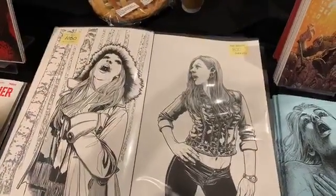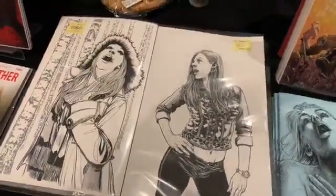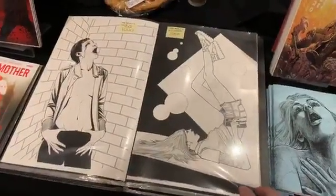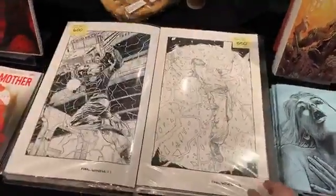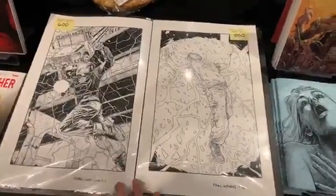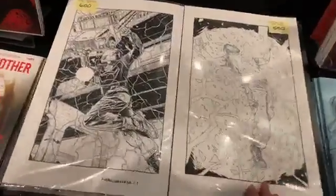Thanks, Ava. Yeah, I'm so glad that you enjoy the original artwork. Check out Cadence Comic Art. Like I said, you can see most of this on there. Oh, and also, just in case anyone's curious, these are pages from Final Witness, from my new Valiant book.